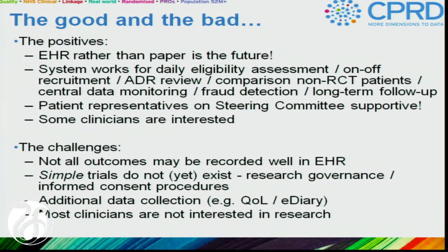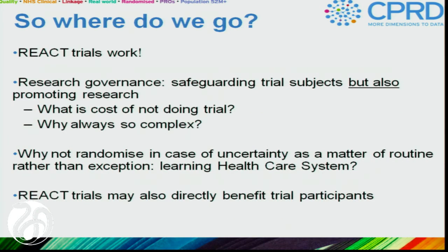It does work. I think we have engaged clinicians, and they're interested. But on the other hand, I don't think simple trials yet exist. It is very, very difficult to get them going. And also, disappointingly, most clinicians don't participate. We're trying to find out why, but I can understand to some extent, because what we ask of them is not simple. They need to fill out a lot of information. So where do we go?